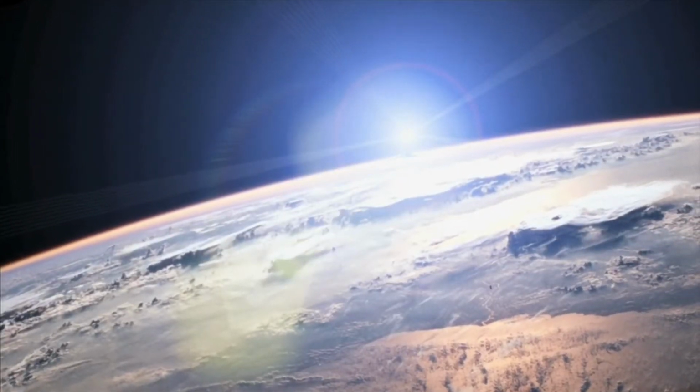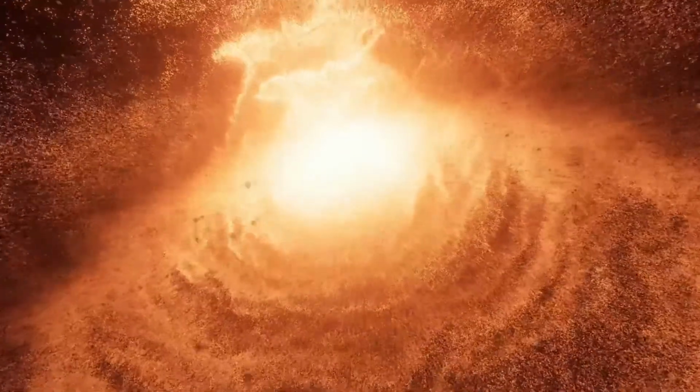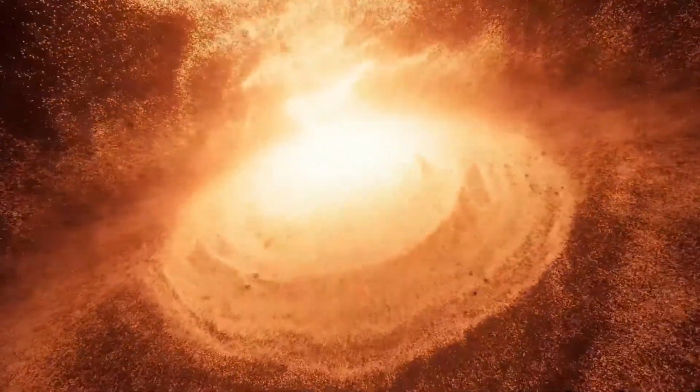Space travel is not a new concept. Humans have been venturing into space for decades. The only problem is that it's too expensive to bring people back from space. But what if there was a way to make space travel cheaper?